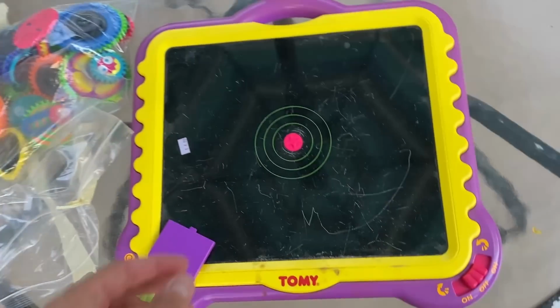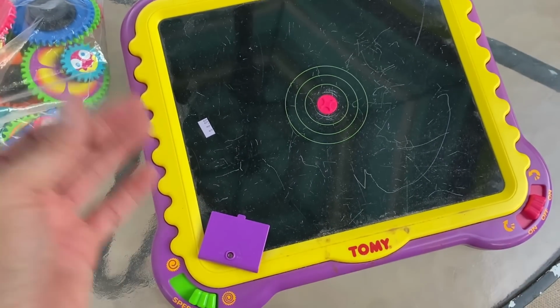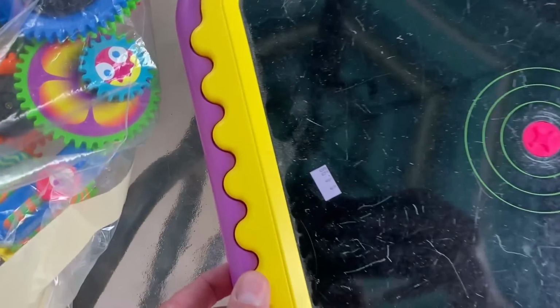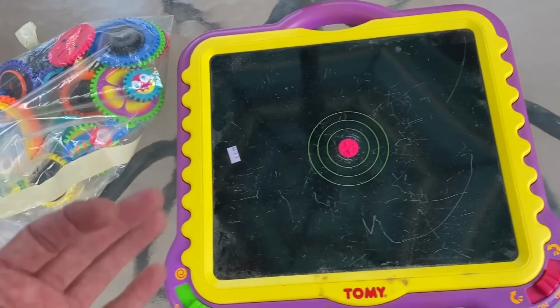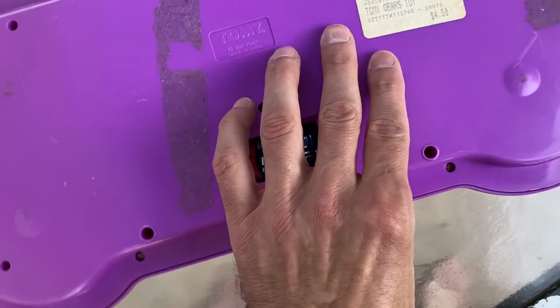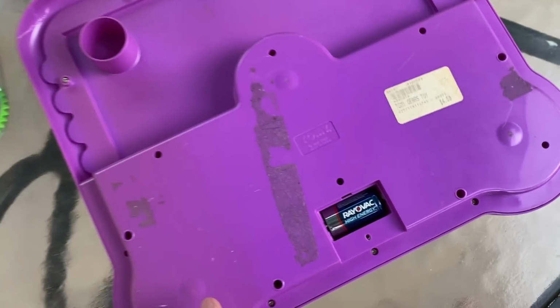I want to show you this before I send you on your way here. So this is a major toy BOLO, and the awesome thing about this is it is actually working. I took the battery backing off there. Okay, so you can see what I paid for it, $4.99. This is Tomy Gearation. I think this was made in '97, and I'm gonna flip it over for you really quickly. Battery is in, and the battery compartment is already clean. I didn't clean or do any of that.